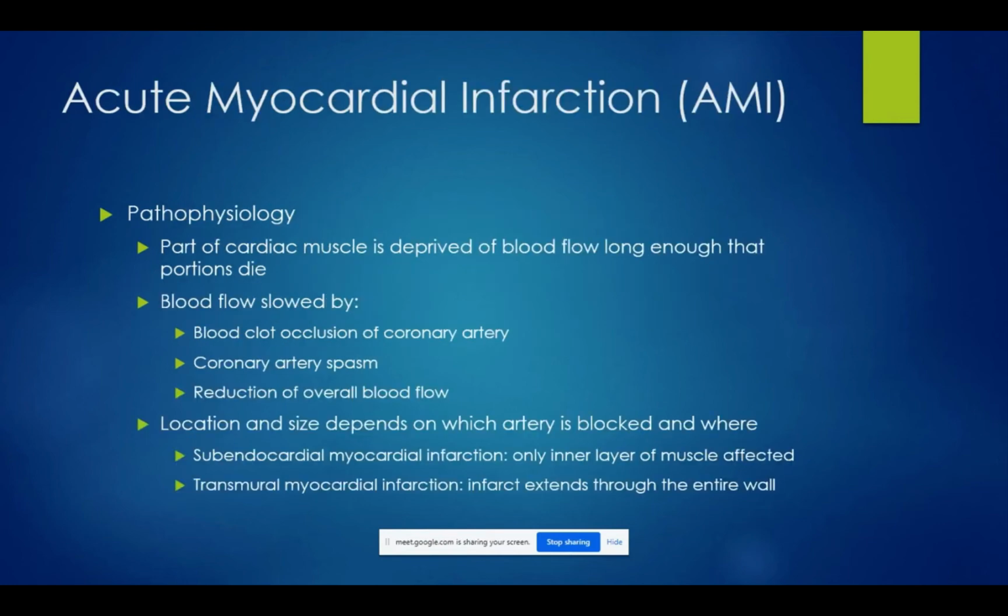So we didn't get real deep into the pathophysiology of AMI, so I do want to just quickly talk about the tissue and the wall, so that you can see what you're looking at and why you're worried about the tissue and the wall there. Then you can understand why recording on the horizontal plane would be important.